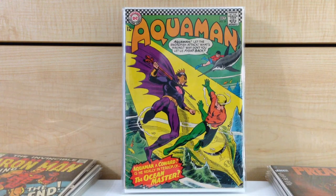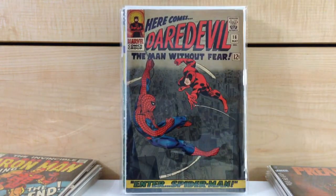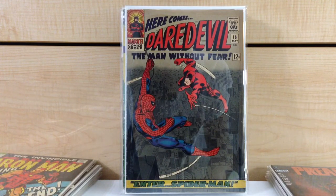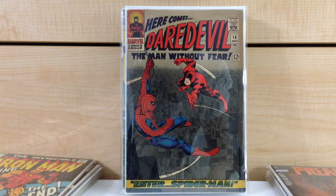Ooh, here's something really cool. Let's get on the Marvel train. There's a lot of DC going on here. Let's get back on the Marvel train a little bit with Daredevil number 16. A key issue here. This is in pretty good shape, I would say maybe in fine shape. When I took it out of the bag to rebag and board it, this thing had the strong smell of a mildewed basement. There's maybe a little bit of light staining on the back, but the cover looks gorgeous. This cover looks super beautiful.